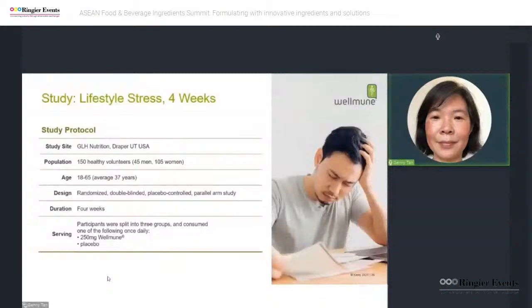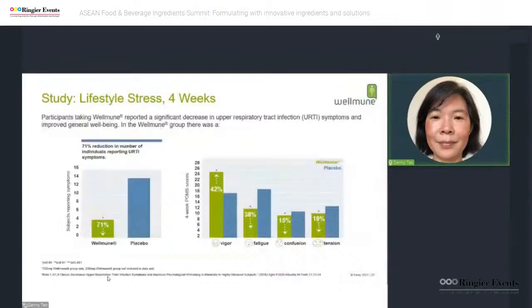We conducted it for 4 weeks in the US on 150 healthy volunteers with an average age of 37 years old. It was a randomized, double-blind, placebo-controlled, parallel arm study. We gave the participants 250 milligrams of Wellmune in a capsule format versus the placebo, who received 250 milligrams of rice flour in a capsule format. And the study has shown two health benefits.